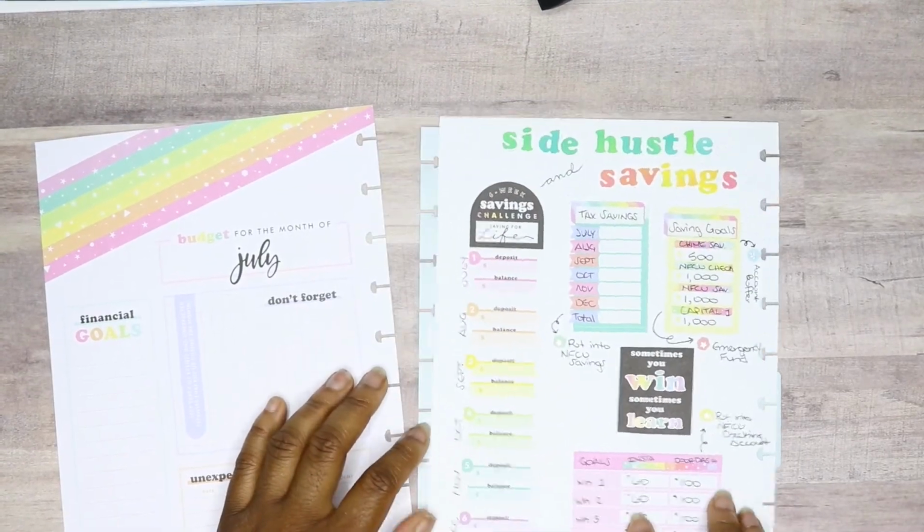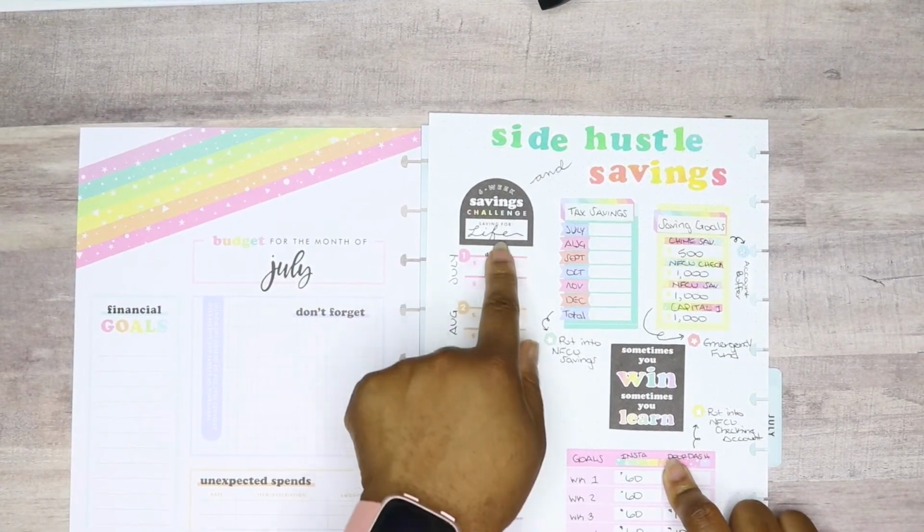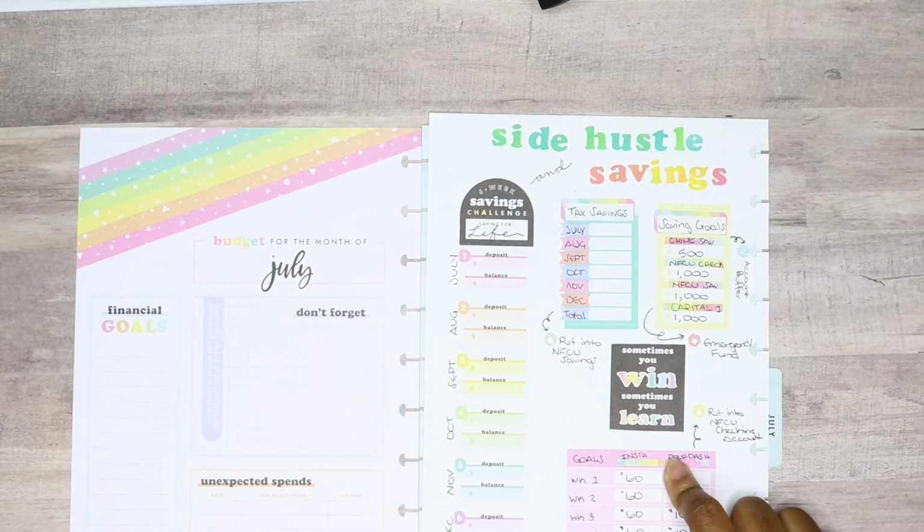On the back, I have my side hustle and savings. So this is where I want to keep track of how much money I'm putting in my savings at the end of every month.